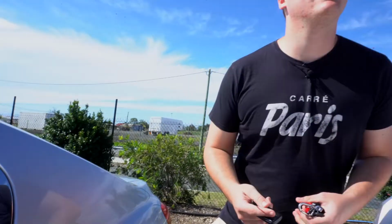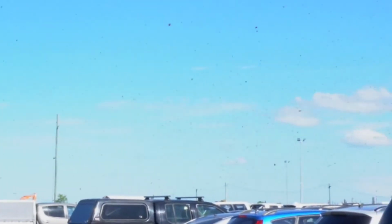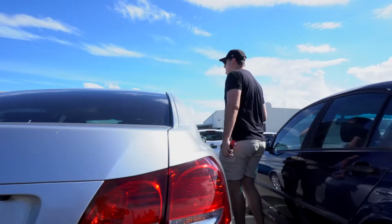Oh shit, Morgan, that is bees. What the fuck? So we just survived a swarm of bees. I'm surprised we didn't get stung. Holy shit. That's like something in the movies. Already we're getting attacked. I like it.